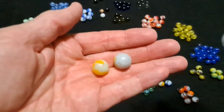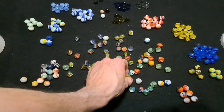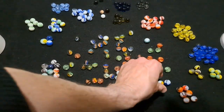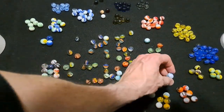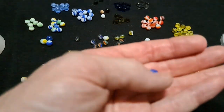There's a couple more odd ones, yellow and white ones. Here's yellow and white Yasuda pinchers. There's another one. Yellow and white Yasudas. And there's a blue and white one. I just see the one of those there.